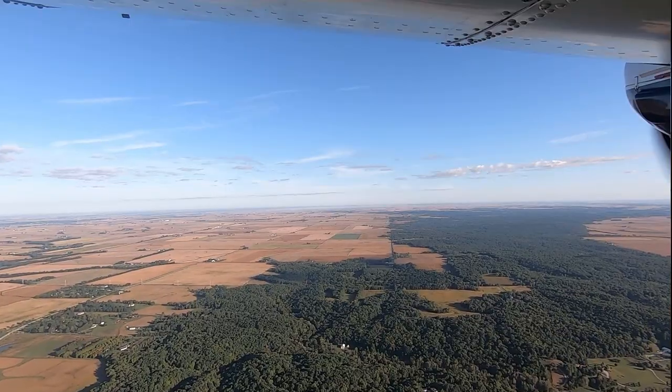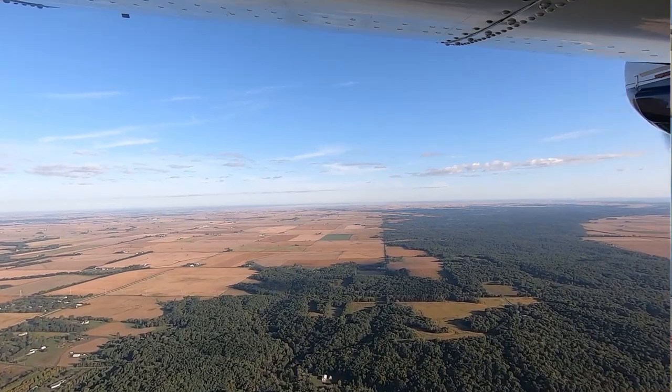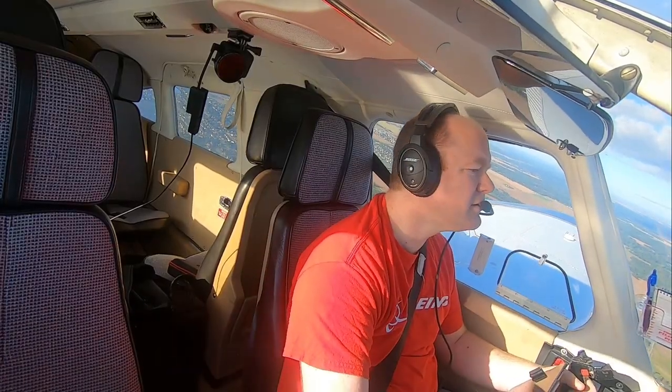Up. 1 Bravo Whiskey, 3 miles west at 2000, entering a left downwind for 3-1, Washington Municipal.